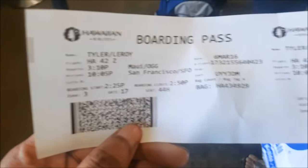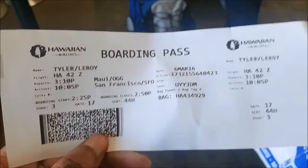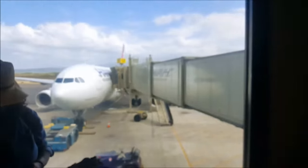Morning lights. Once again, boarding zone 3 at this time. If your zone has not been called, we do ask you remain seated or please make room for our passengers actively boarding at this time.